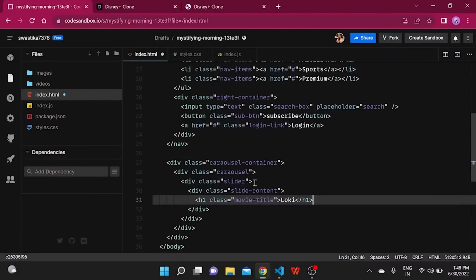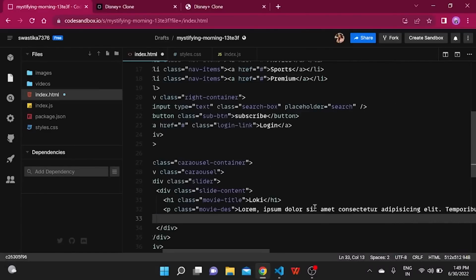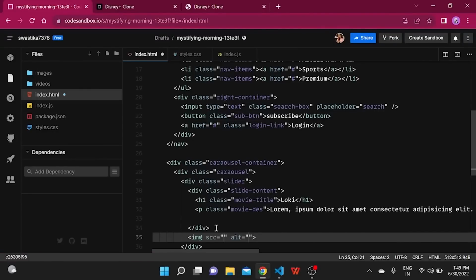So we'll have this here, and then we have the p tag for some description of the movie. We'll give the class as, let's say, movie description, and we'll give some default text here for now. So let's say we give it around 15 words. We have some default text working here. After this, outside the div of the slide content, we'll give our image tag here, and we'll link the image that we're going to be using from our images folder.